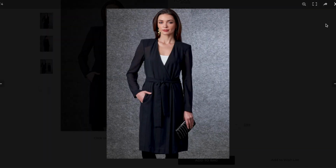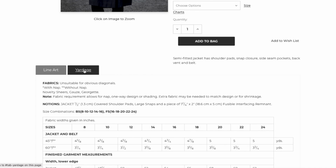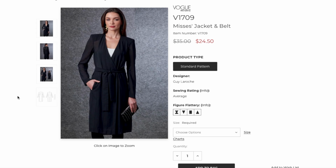Let's see if it talks about needing sheer fabrics. That would be a very interesting choice. Yeah, novelty sheers, gauze, and georgette. So lightweight, drapey, wrap coat. I mean, I'm here for the concept of that for summer. The shoulder pads being able to be seen, that's strange.